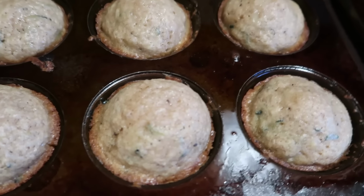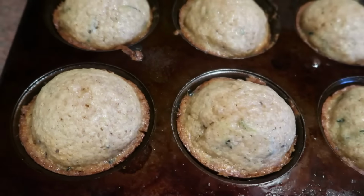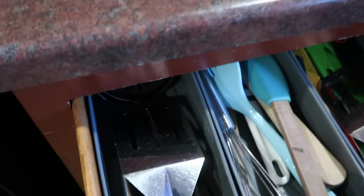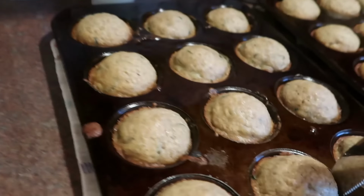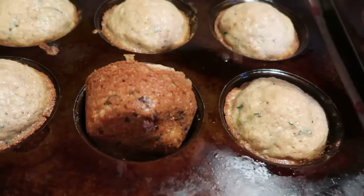Maria is eager to try one. Let's see, honey, can I take one out for you? Let's see if I can get one. You want this one right here? There you go. It's going to be hot, hot, hot, hot, hot.